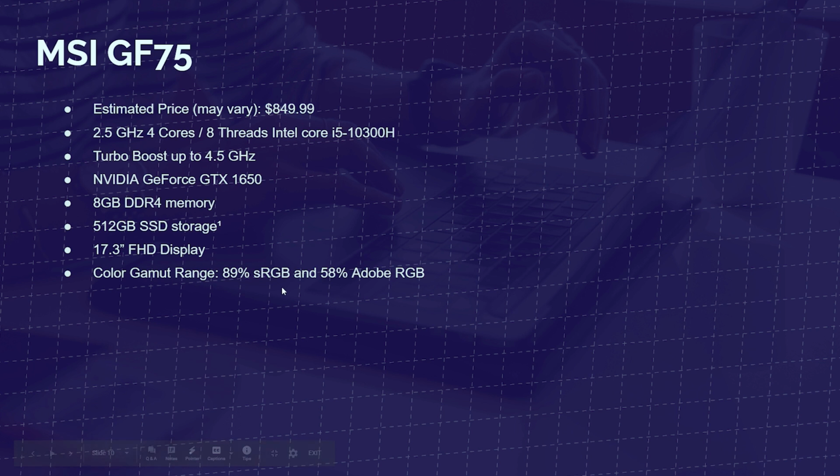Now, we're going to be looking at a GF63, I think, in a few minutes here, and you'll notice that the screen quality is not the same, so don't think, oh, I was going to get the GF75, but I don't want a 17-inch laptop, so I'll just get the GF63. It's a 15-inch laptop. You're not going to get the same color accuracy. Make sure you're looking at these laptops for the different color accuracies because these vendors love to put different screens on different laptops and get you all kerbobbled.